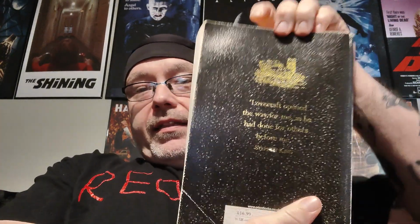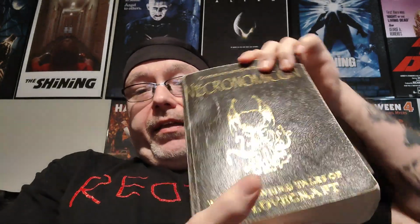On the back you've got a quote from Stephen King: "Lovecraft opened the way for me as he has done for others before me." For the most part, the pages are in good condition. Like I said, just a little wear and tear on the spine, but other than that, it's fine. And I got it for a good deal. So now I'm happy to have it.